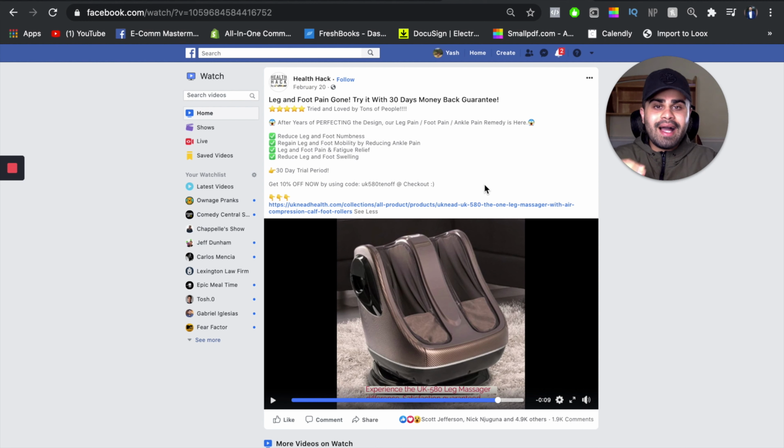When it comes to the actual ad text slash ad copy, you can see right here, it's not really the neatest. However, it is obviously working for them.